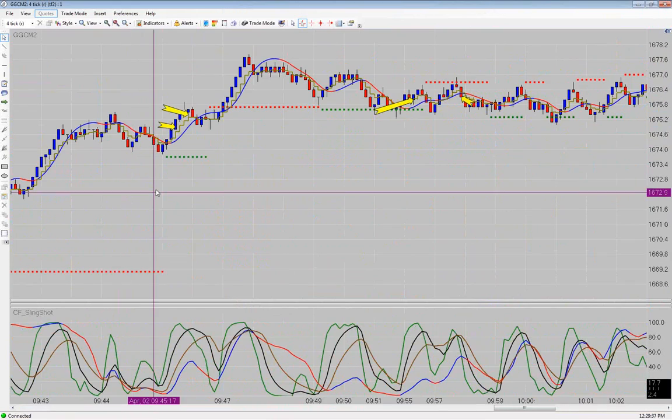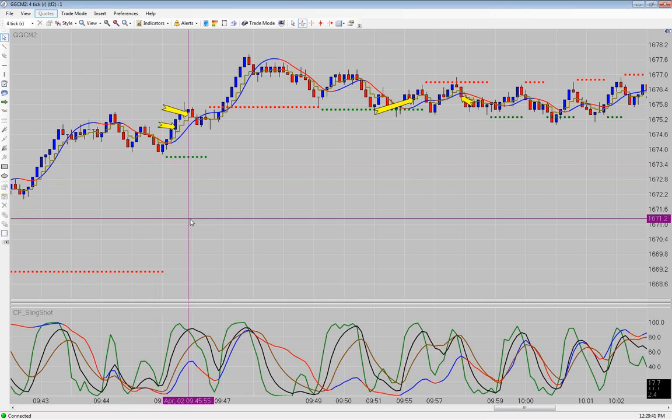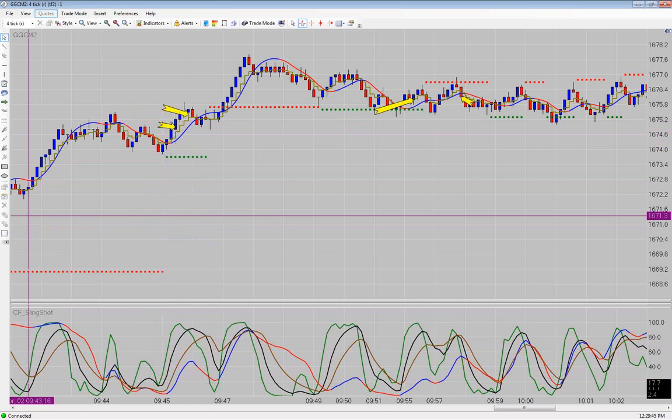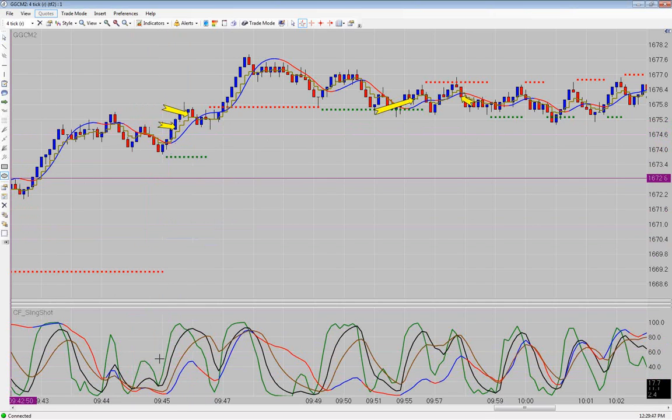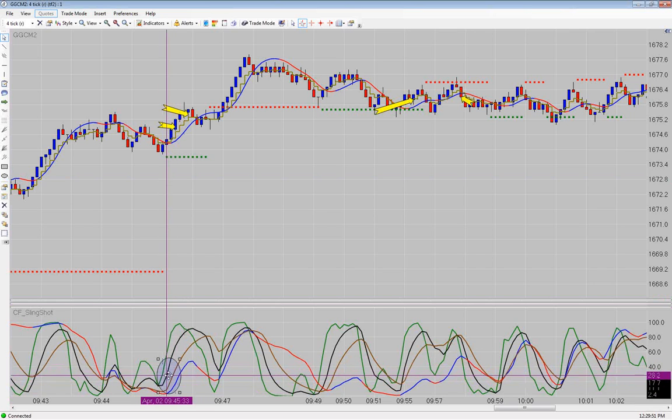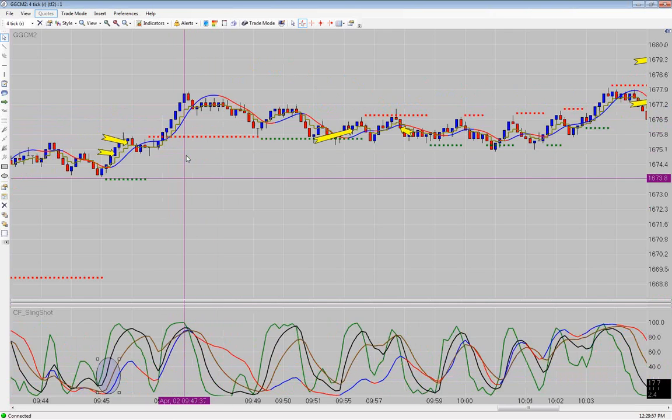Alright, now what I was looking for on gold, for the most part, was all three of these lines going in the same direction. These lines down here, not the red and blue one, but these right here. All three of those going in the same direction. This was my first trade this morning. I made 5 ticks on that one.